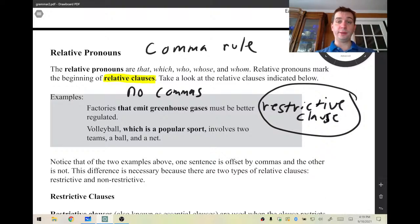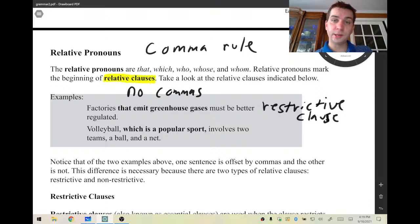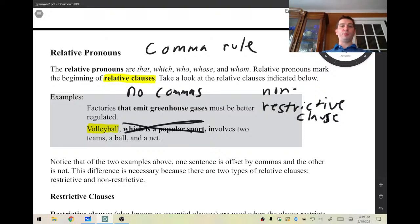I'm going to read it the same way. Our second sample sentence is a non-restrictive clause sentence. Volleyball, which is a popular sport, involves two teams, a ball, and a net. So I'm going to highlight volleyball. That's our referent. Have I restricted volleyball in any way? I'm just going to eliminate the clause temporarily, just like we did last time, and determine, have we lost any meaning at all? Volleyball involves two teams, a ball and a net. We've lost zero meaning here.